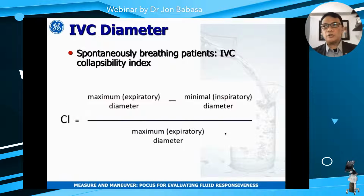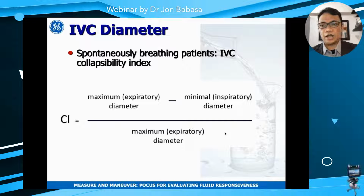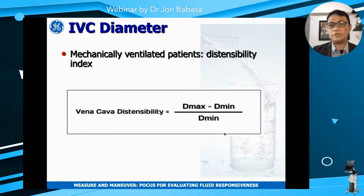So when you're measuring the variation, you're thinking of the index, and the formula for this. For example, in your collapsibility index in spontaneously breathing patients, you get the maximum expiratory diameter, and then you subtract the minimal diameter upon inspiration, and then you divide it by the maximum or expiratory diameter.